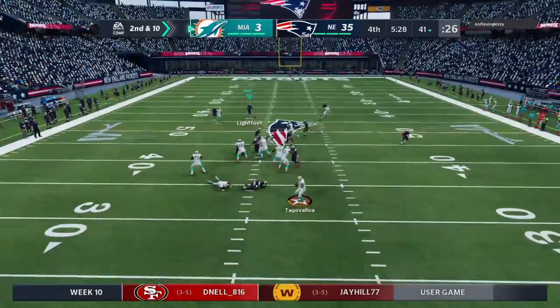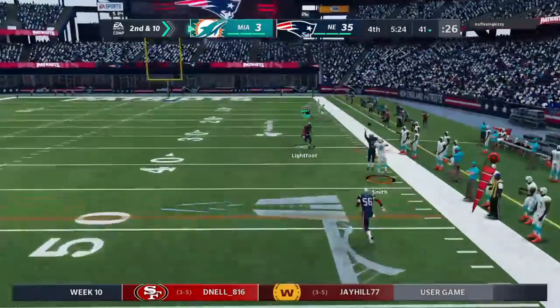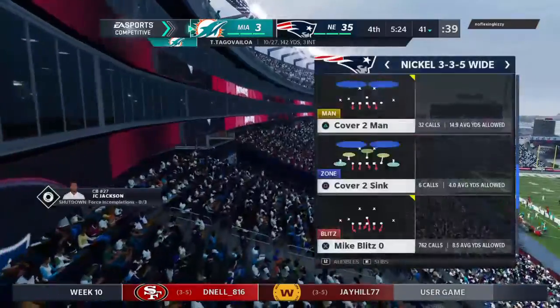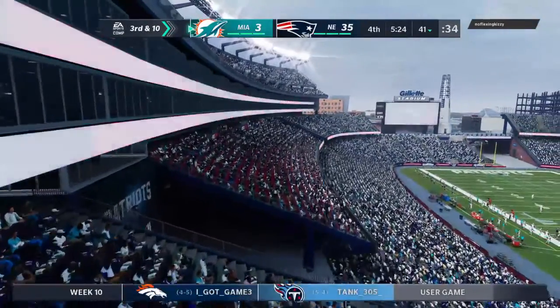Off the play fake, he'll look to throw. Escaping the pressure right. And I think that one might have been intercepted, but he will be ruled out of bounds. So this will go only as incomplete.